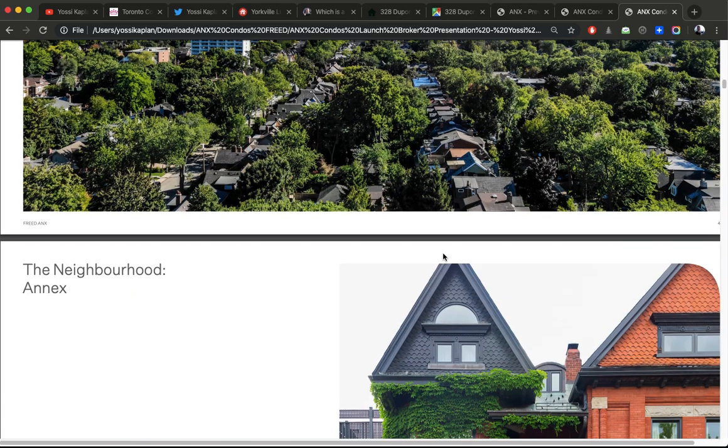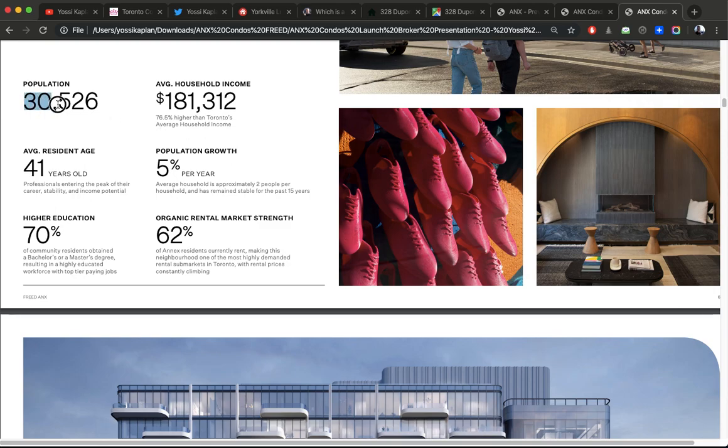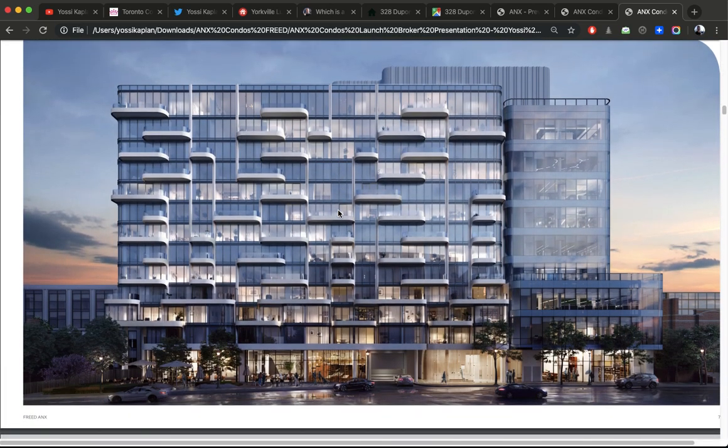Here it is. You can see they made an insert, showing you a bit of the neighborhood. It's a small neighborhood with a very high average household income. Basically, a lot of wealthy people live here. This is Dupont, an extension of Yorkville, so it's old money, new money, beautiful building.